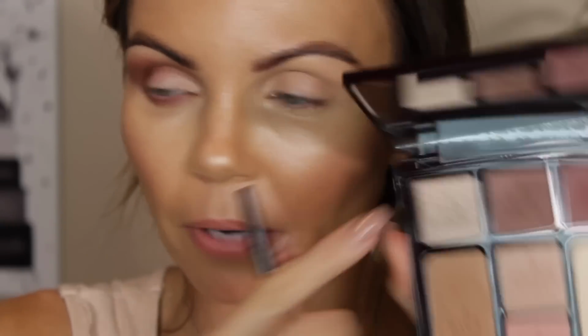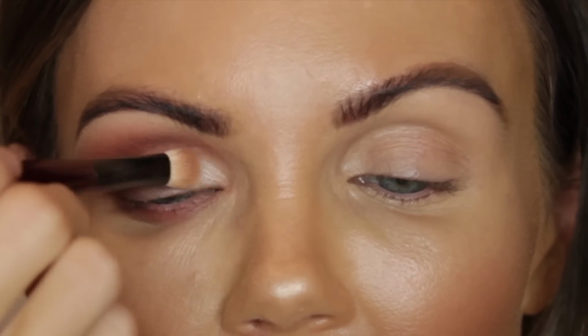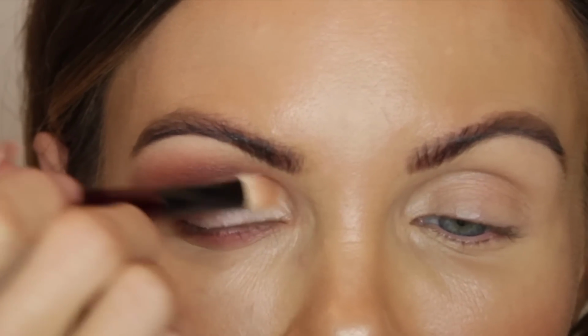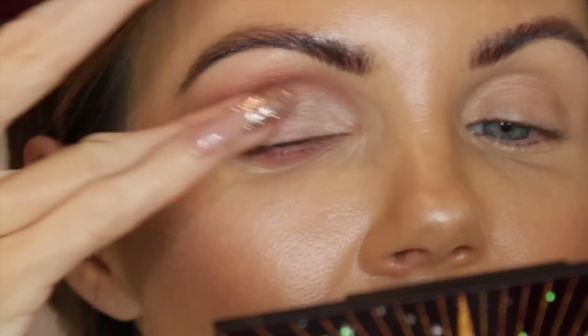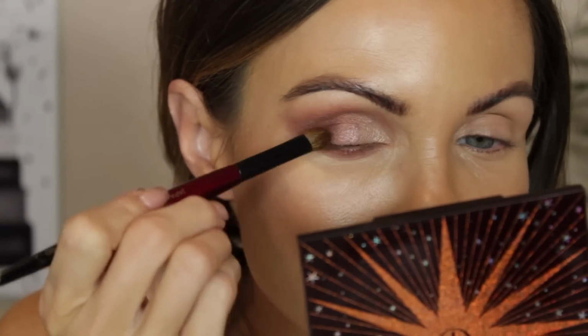Now I'm going to go into the Brighten shade. Place that here on the inner corner. Oh, that shade's pretty, you guys. It's really pretty. Kind of using that right there in the inner corner. And then I'm going to grab this shade right here. I'm going to go back to the Brighten shade and then just kind of blend that into the Enhance shade.